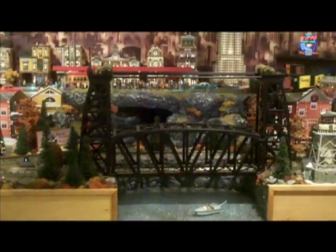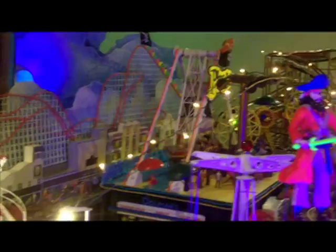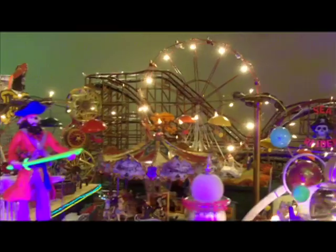If I could, I would just like to express my thanks to all the incredible craftsmen and artists who are out there that have lent their talents to this layout without even knowing it, because there are lots of things on this layout I could never build in 100 years that they've already excelled at and done in a masterful way. So thank you to everybody who contributed, whether you know it's on this layout or not.